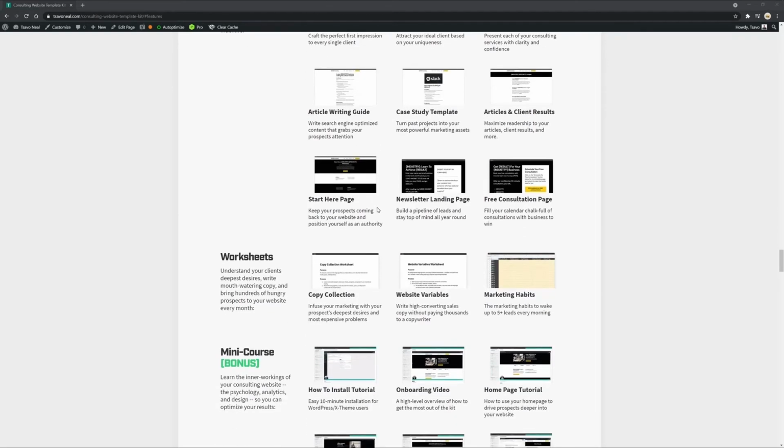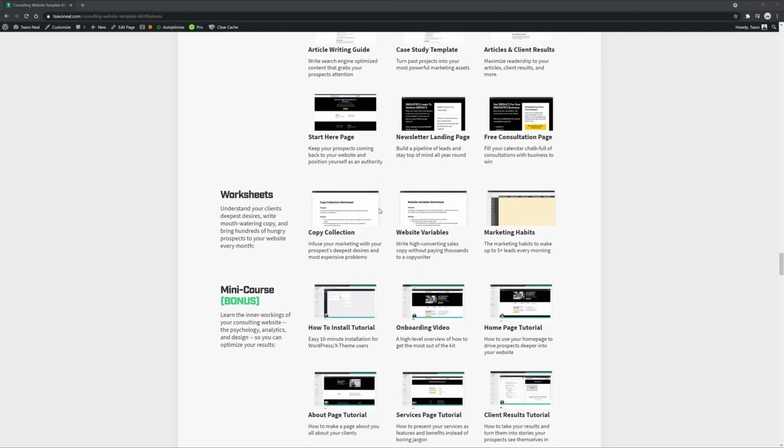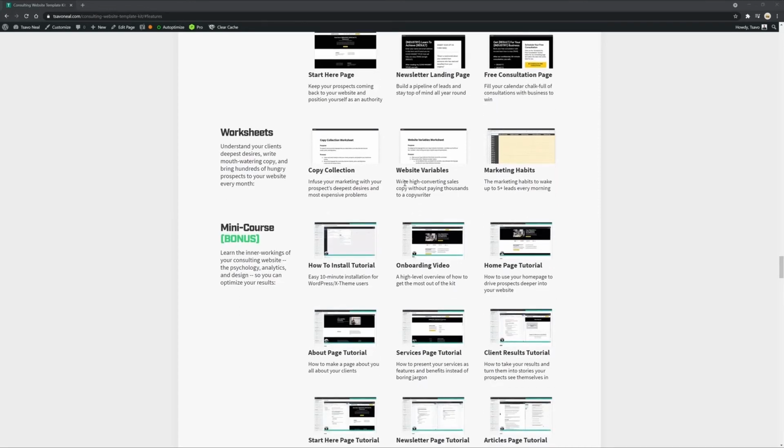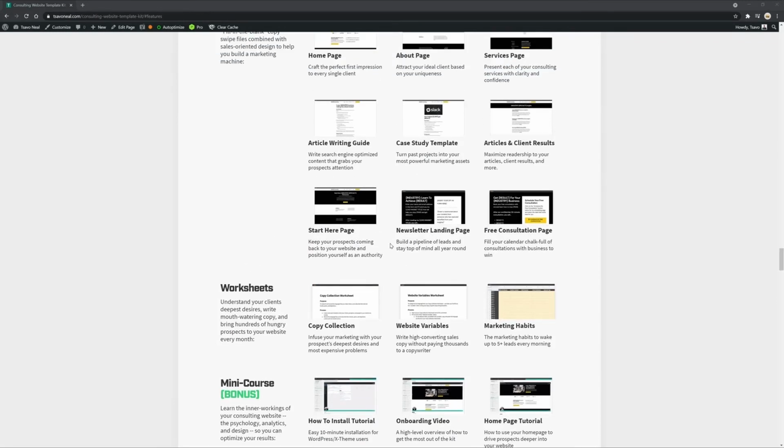You'll have to get your hands dirty, you have to create content, you have to push yourself outside of your comfort zone. But once you do launch your consulting website and do the marketing habits consistently, you'll never need to do another form of marketing again if you don't want to. Your website will do all of your marketing for you.